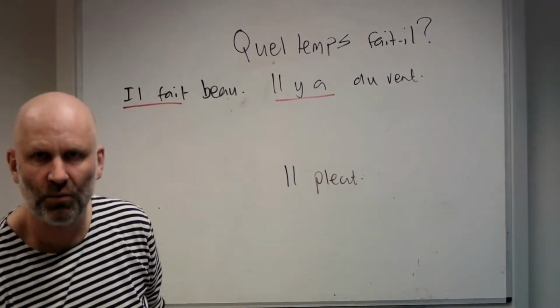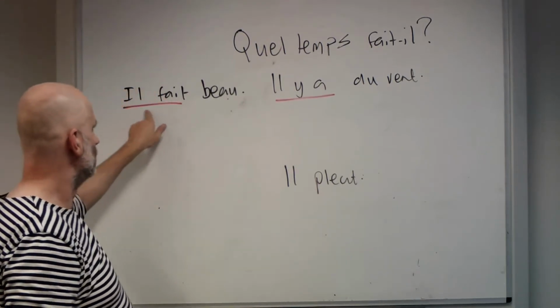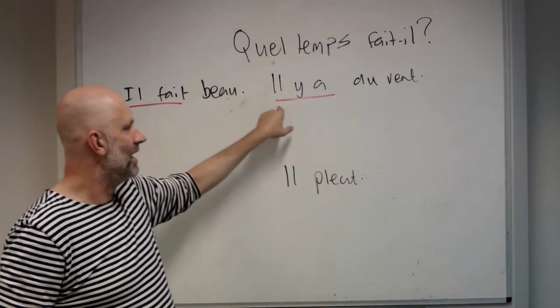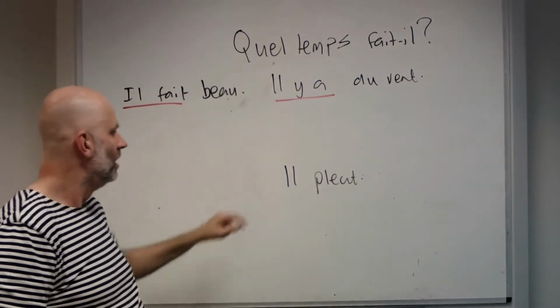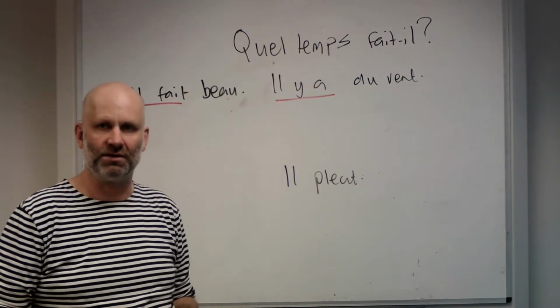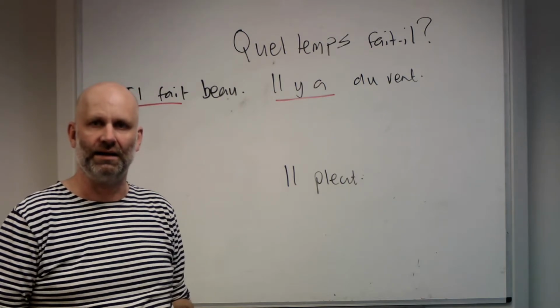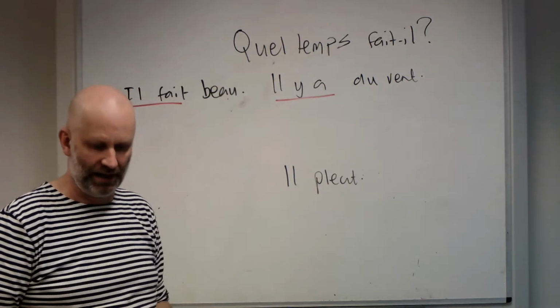So some ways of talking about the weather, you've got the structure il fait with an adjective. Others would be il y a du vent, there's some wind. And others require a verb, just like in English. It snows, it's snowing, it rains, it's raining. So il pleut, it's raining.